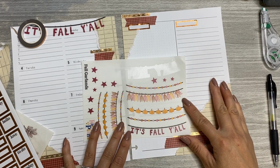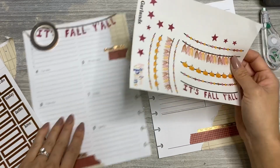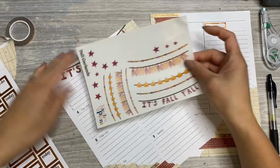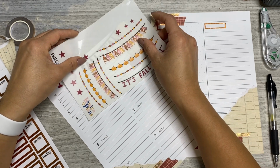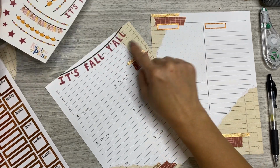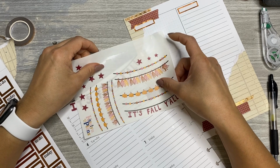I think I'm gonna do, or do I need the smaller size? Sorry, hold on. I'm trying to figure out where else I wanna use garlands. I might even, I think I'm gonna do something funky and crazy and do some garlands this way. And then do some here. And then maybe even more somewhere else. But for now, I'll start up here.